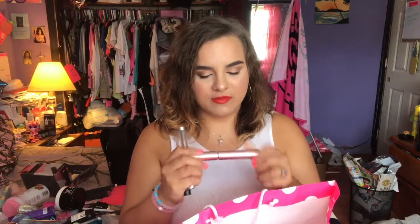Then we have the Too Faced Better Than Sex mascara. I really love this mascara a lot. I heard that the new L'Oreal one is a good dupe for it, so maybe I will try that one in the future, but I have another Better Than Sex mascara as a backup, so I'm going to have to use that really soon.